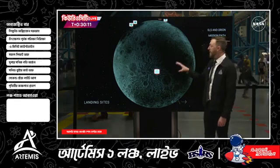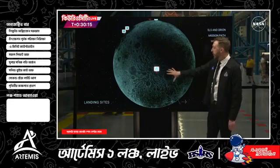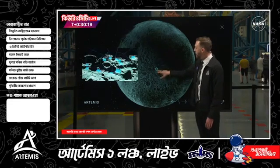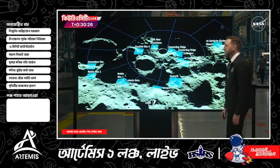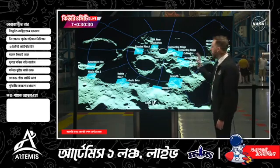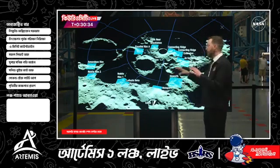And through missions like that and others, we've been able to find that there is water ice trapped in those permanently shadowed areas on the moon. A lot of them center around that South Pole. We have already identified 13 potential landing sites for the Artemis 3 mission. And these are where we're going to send our astronauts around the lunar South Pole to access that water ice.